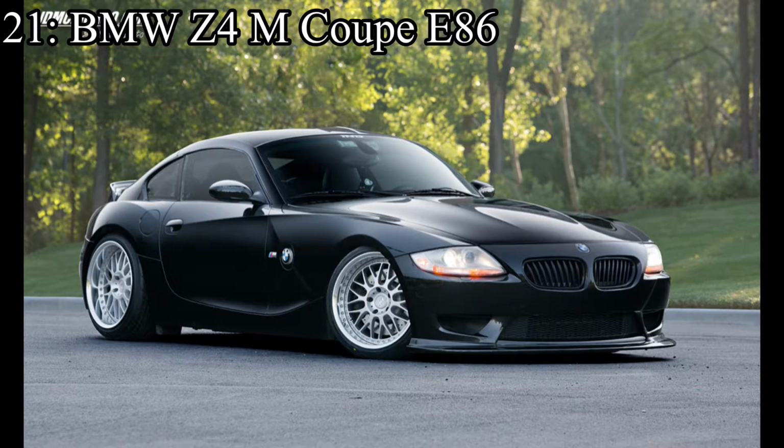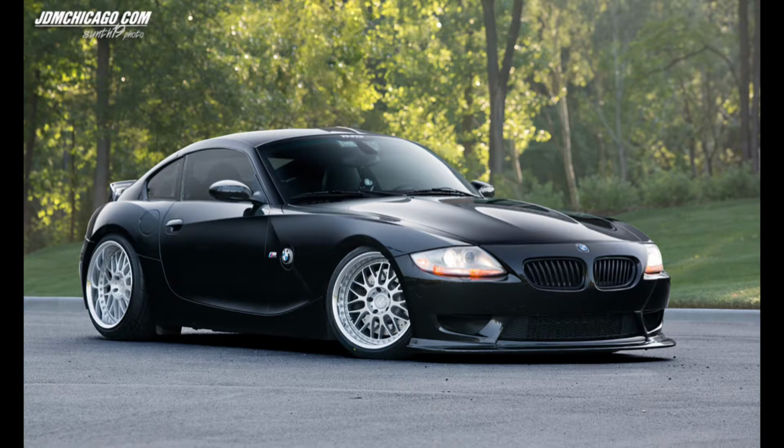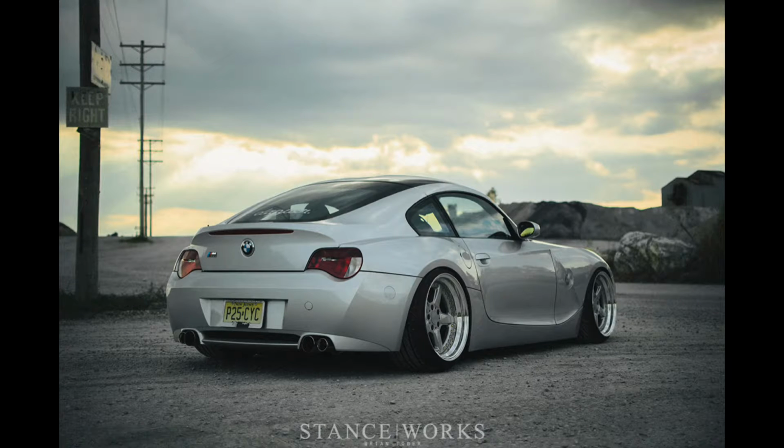21st is the Z4 M Coupe E86. These are the Z4s, but coupe version, and so they look a little bit like a shoe car, but not as bad as the Z3s. And they're underrated, all right? I'm going to put it out there right now. If you like Miatas, then you would love these Z cars, in my personal opinion.